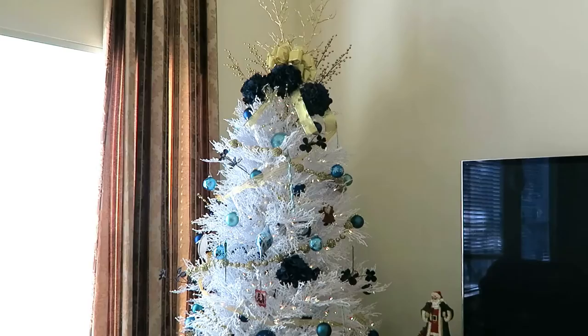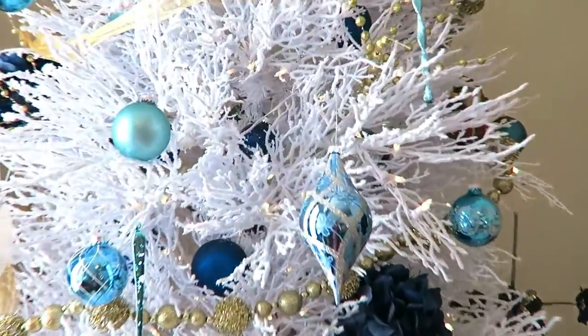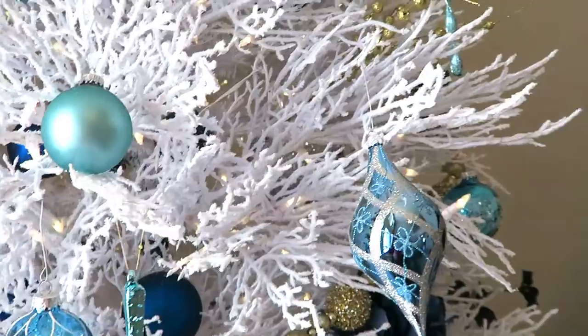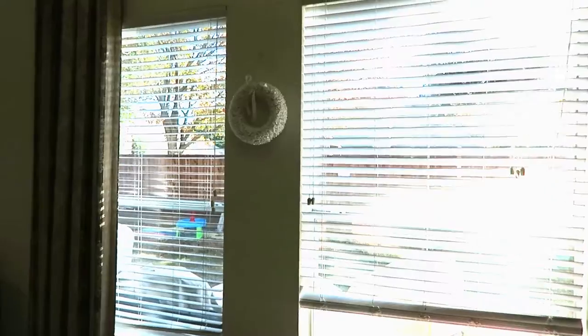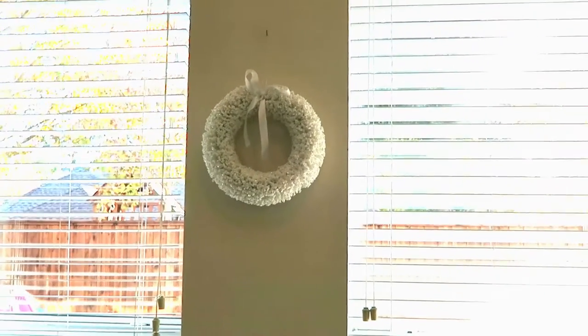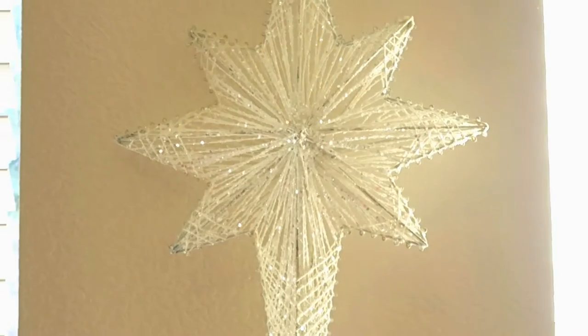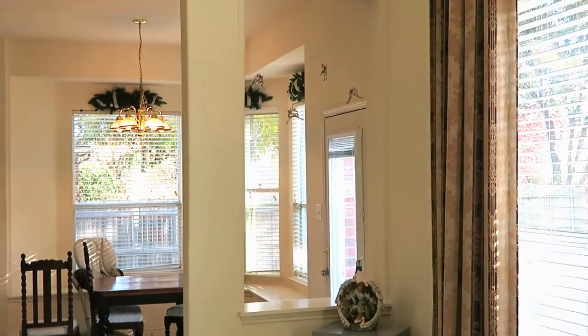And then we just have the white and gold and blue Christmas tree, which I just love because it looks more like fan coral than it does a fir tree. And then hanging in between the windows, we have just a white wreath and a white star as well that has some sparkle on it. And I got both of those from Hobby Lobby. And then just in the back corner, you have a small nativity scene with hanging reindeer.